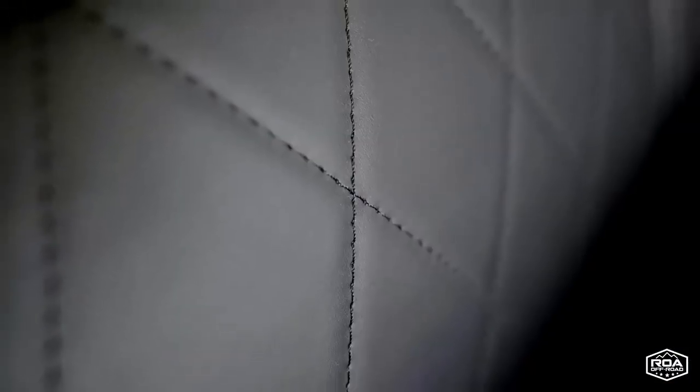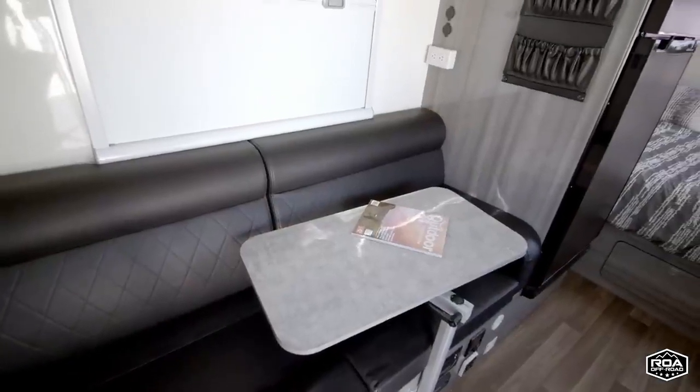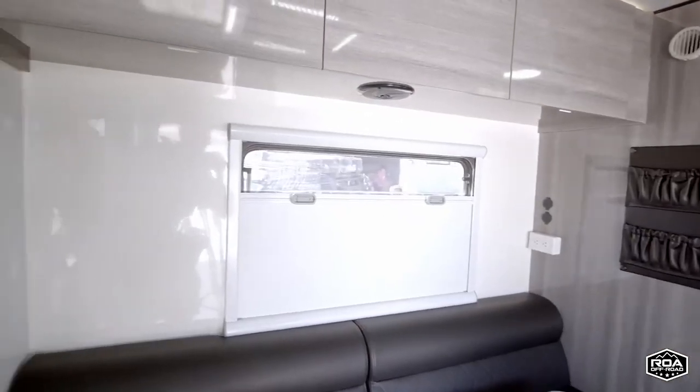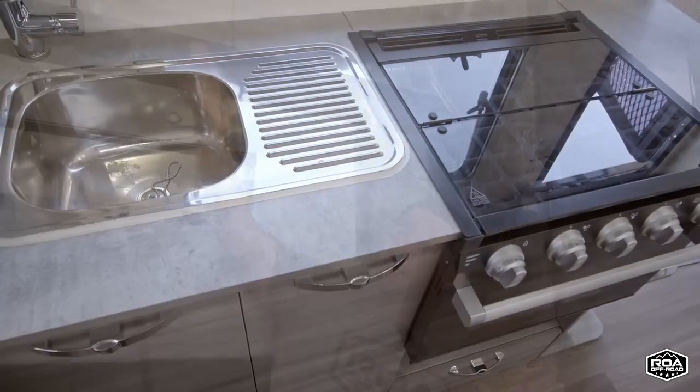This is nice and plush. It's very comfortable, feels very good quality. It's a faux leather, but it's good for wiping down. It's good for camping. It's got this nice stitching in it. The trailer itself is very, very beautiful. It has tons of storage all throughout. Everything is locking. These latches lock.